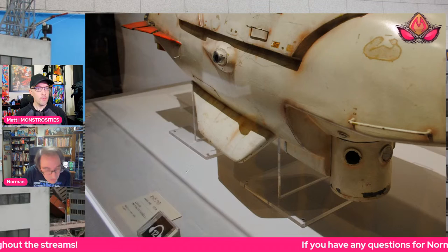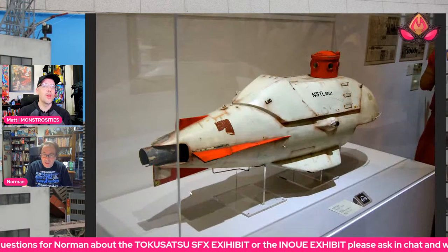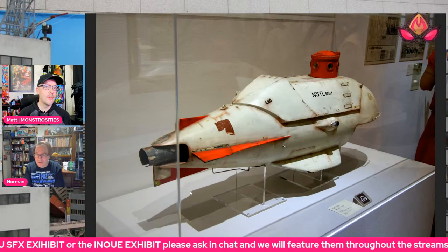The special effects in that movie blow my mind. Yeah, that's really cool. This one's behind glass. You're following that woman again. Did they name Ripley in Alien after this? I wonder. That's interesting. I don't know.